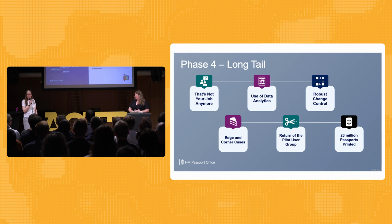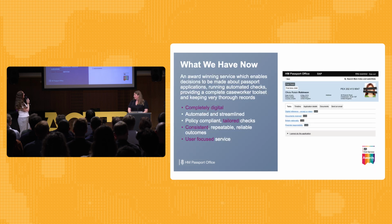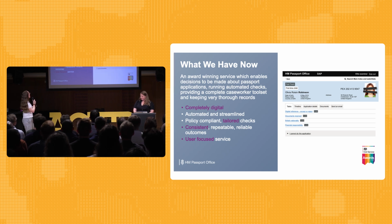And this is a sample of what we've produced. This is where we are now. We're an award-winning service, and actually we need to update the slide because there are a few more to tack on the bottom there. Show off a little bit. Very proud of those. We are basically more automated than we have ever been. We automate all the routine tasks.